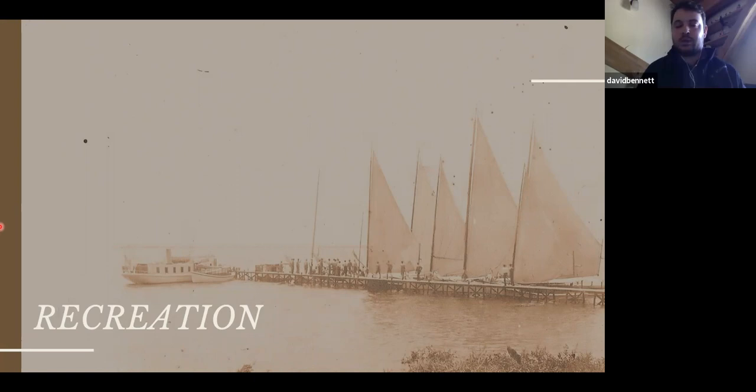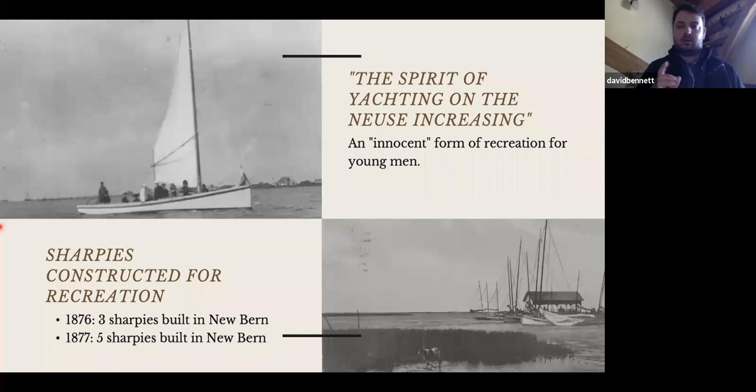But just real quickly, it seems that yachting in Sharpies first arose on the Neuse River. I found an article on it that called it an innocent form of recreation for young men. You had these young business professionals in New Bern who were building and racing Sharpies. This was an innocent form of recreation compared to something like drinking, gambling, and womanizing.